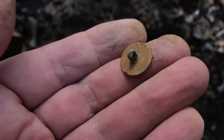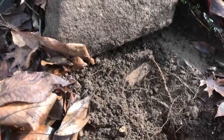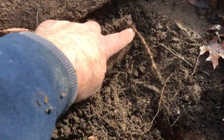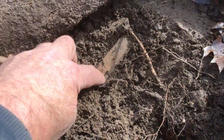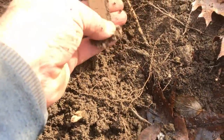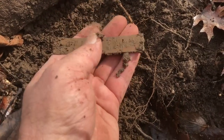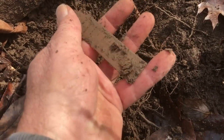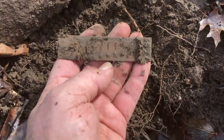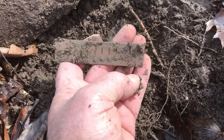Sweet little button though. I was getting a signal under that rock. That rock was laying flat right there. And you can see here that I've got a harmonica reed. Oh man, that's the full thing. That's the full harmonica right there, or one side of it anyway. That's a sweet find. Blowing tunes down here in Tennessee.